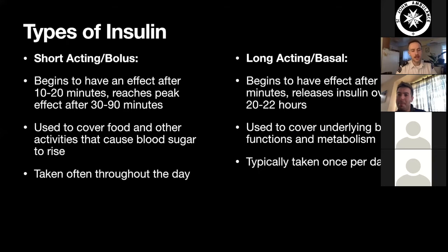So, types of insulin. Now that we have synthetic insulin, there are functionally two different types of insulin that we talk about differently. You have your short-acting or bolus insulin and your long-acting or basal insulin. The basal insulin is designed to replace just your body's underlying mechanics, all the little acts of digestion and your ongoing little bits of glycogen being released from the liver, things working their way through the digestive tract, releasing glucose into your body, all of those different systems.